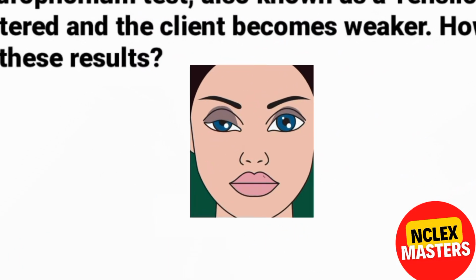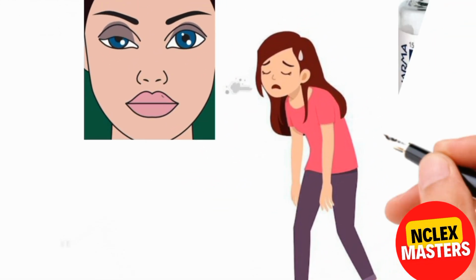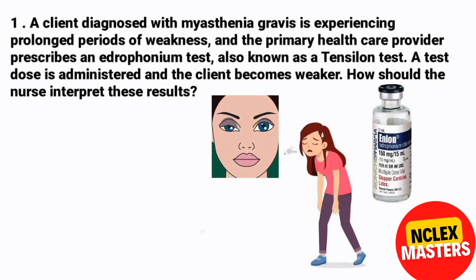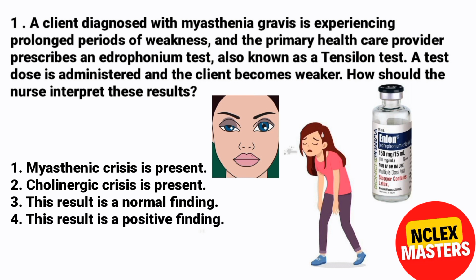Question number 1. A client diagnosed with myasthenia gravis is experiencing prolonged periods of weakness, and the primary healthcare provider prescribed an edrophonium test, also known as the Tensilon test. A test dose is administered and the client becomes weaker. How should the nurse interpret these results? Myasthenic crisis is present. Cholinergic crisis is present. This result is a normal finding, or this result is a positive finding.